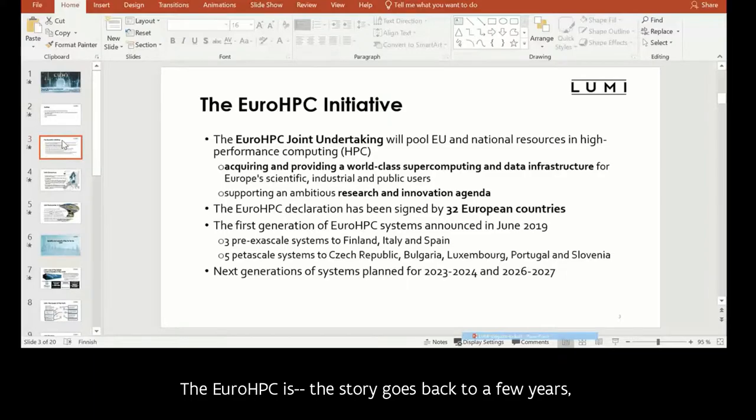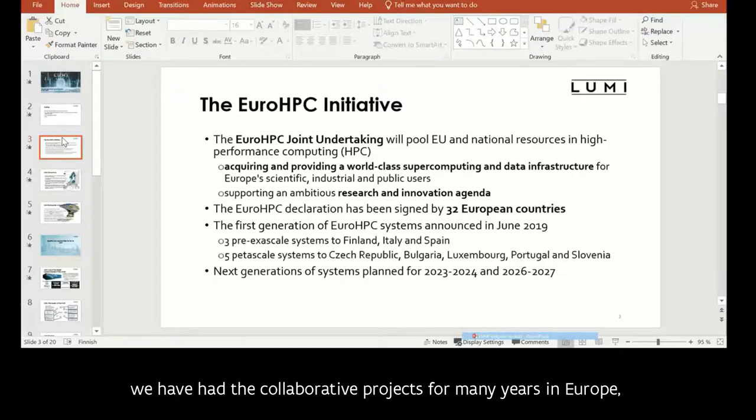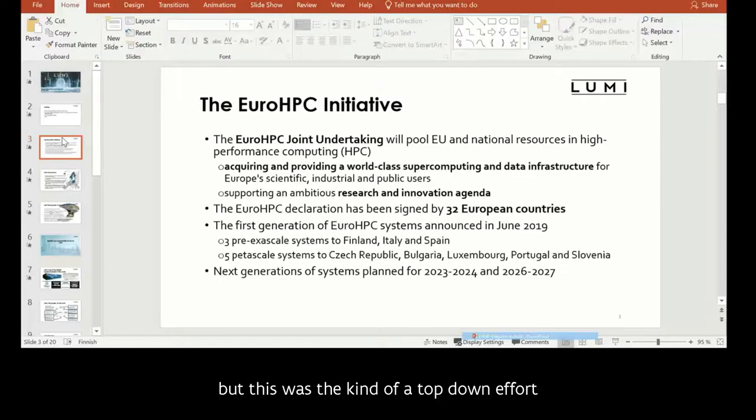The EuroHPC. The story goes back a few years, perhaps to the 2017-2018 timeframe, when the European Commission woke up to the fact that the US, China and Japan are way ahead of the European Union when it comes to high performance computing infrastructure. So far, of course, we have had collaborative projects for many years in Europe, but this was a top-down effort for building a pan-European infrastructure for high-performance computing and artificial intelligence.